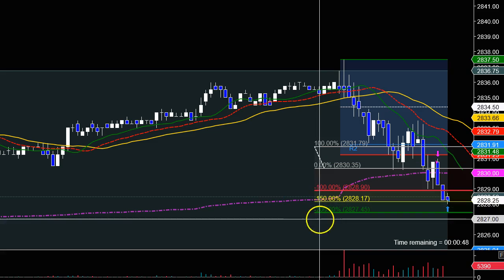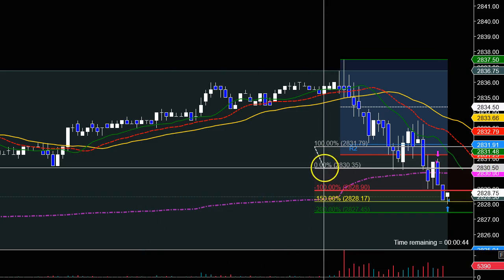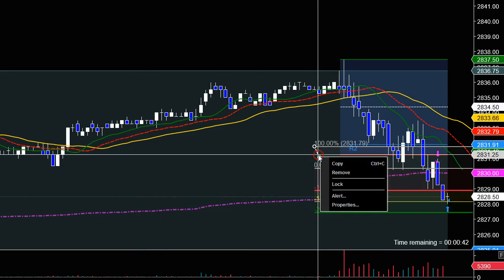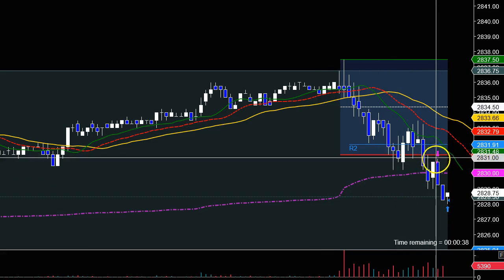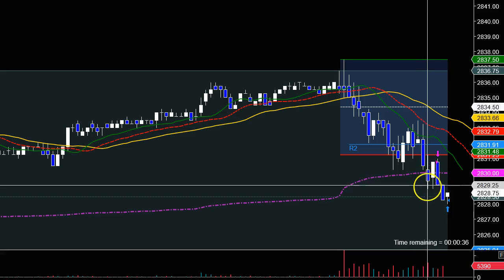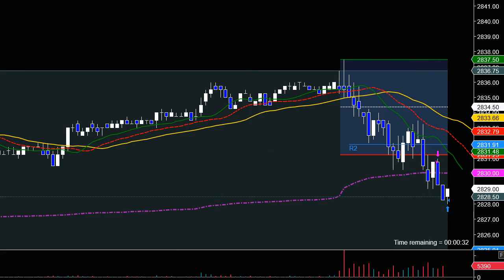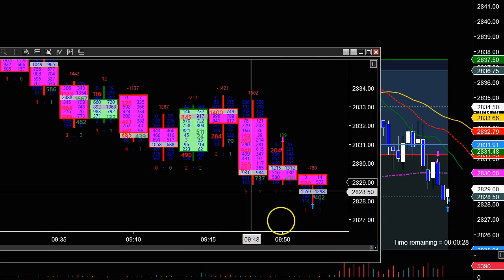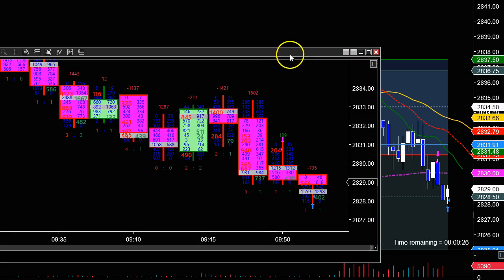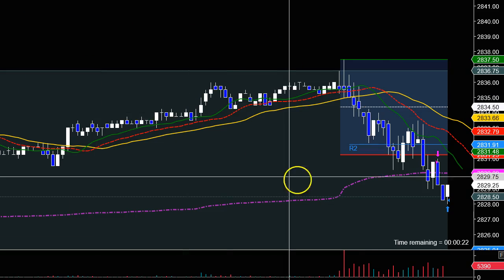Stop filled. There we go. Took my 150%. I waited for it to pull back a little bit. It already broke the VWAP once. And I had some real good negative order flow. That's the trade.